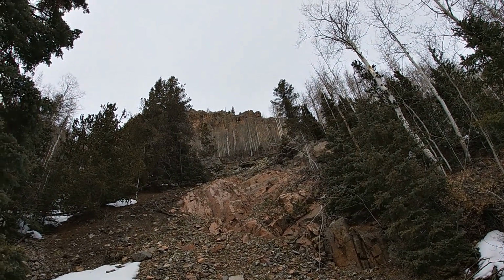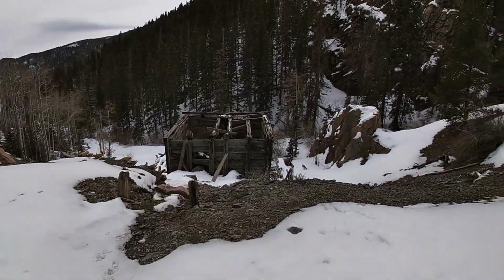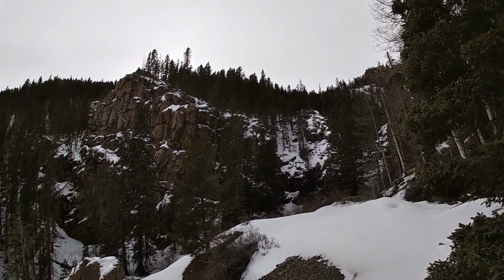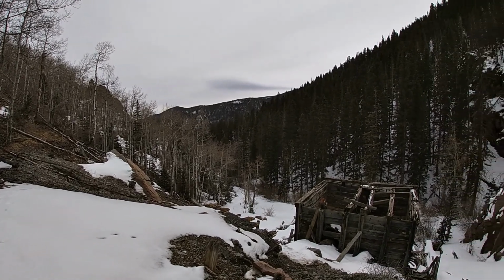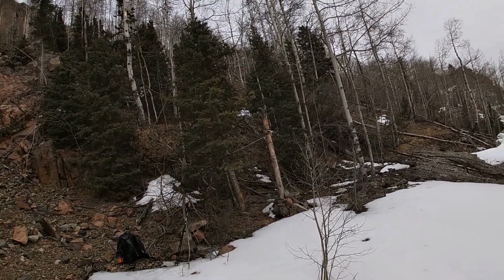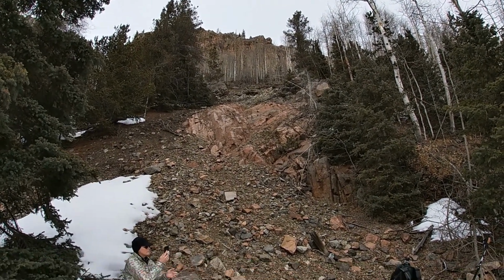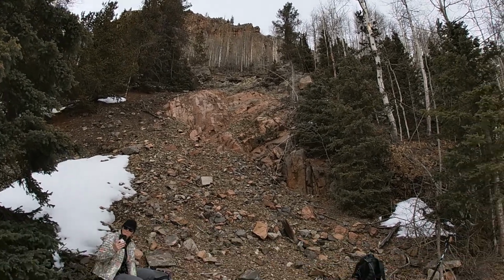Well, we made it to the mine. We're on top of it. It's so peaceful up here and quiet. We did come across a set of moose tracks when we went through the aspen grove, which was kind of interesting. This is so cool. It's so muddy getting up there with our spikes on and so much rock. I think we'll wait till summer and come back and explore further up.